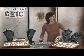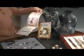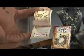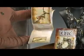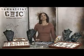So if you like this idea, and you'd like to see other ideas of how to use pieces and parts from the Industrial Chic line, this is one of the project guides. There are different sketches and different pieces that you can put together. They have some pretty good directions in here, and at the very beginning, sketches and tools. You'll be able to find this at Michael's, and also come to Michael's website to see more webisodes just like this one.